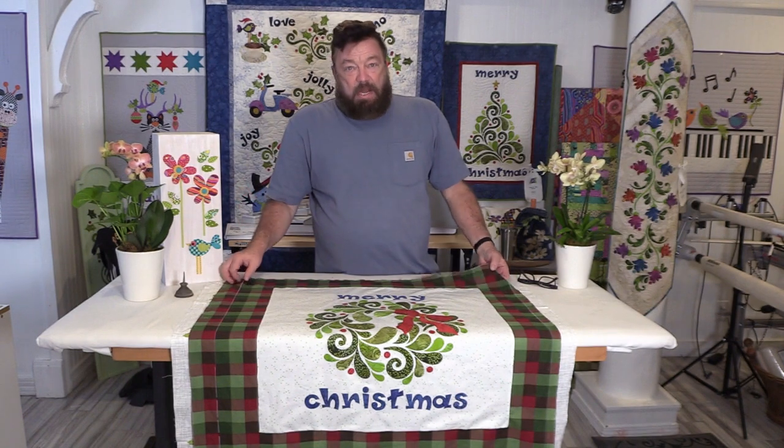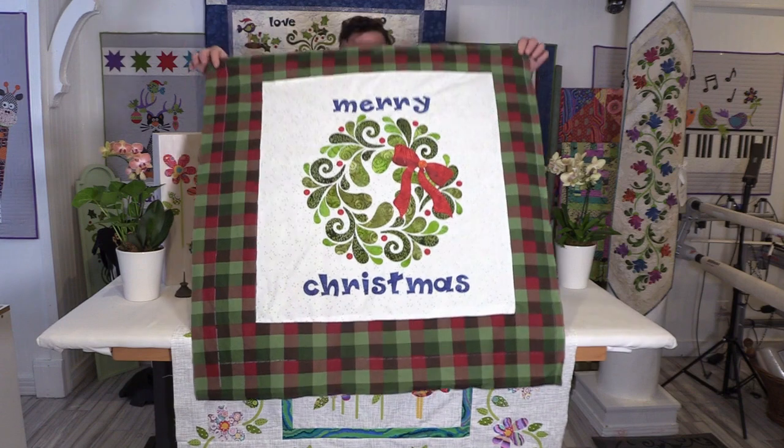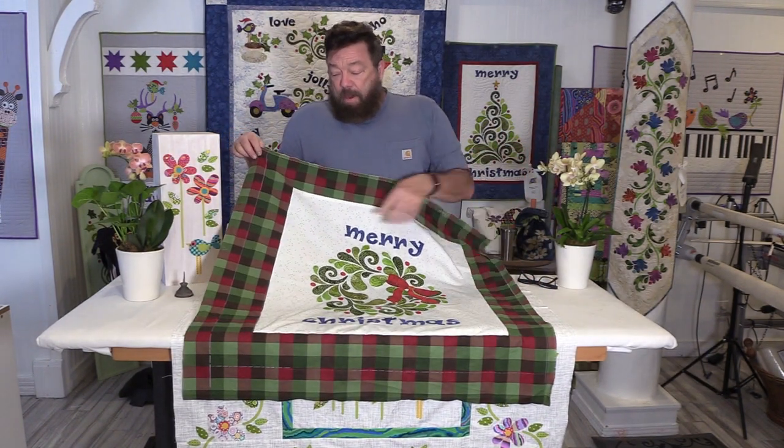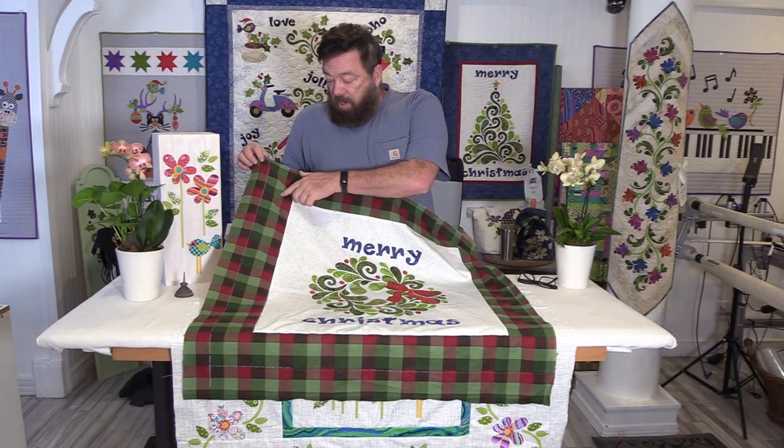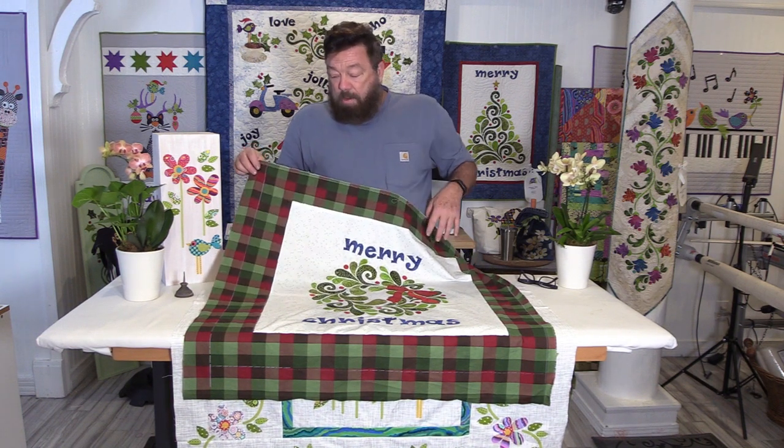Well, it took me 2 nights, but I did get it finished. Now what you're going to be seeing here is a little bit more fabric on the border than what will be left. There's only going to be 3 rows, 3 squares wide on the top, sides, and bottom.